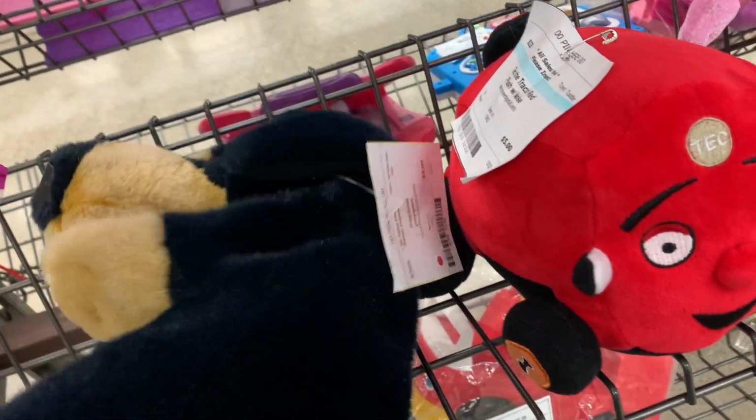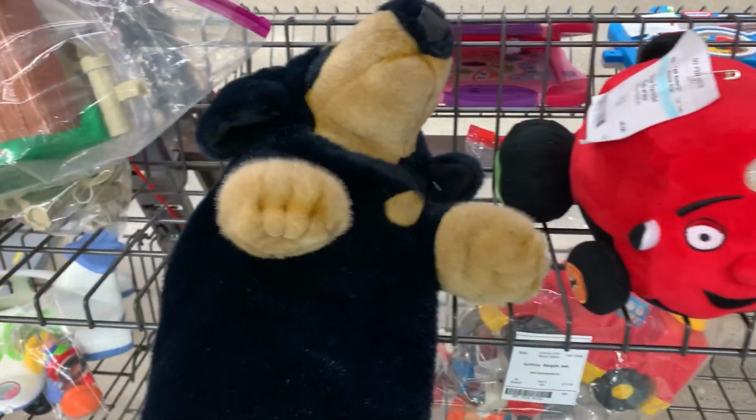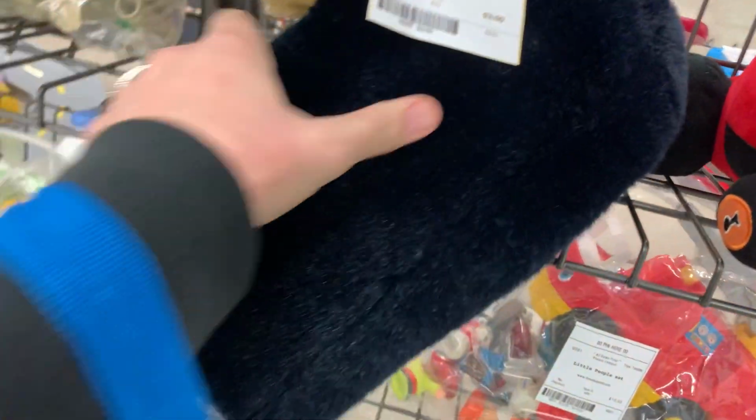Okay, so I did grab this dog. I'm trying to figure out if it is a puppet or if it is a golf club cover. And you will see at the end of the video, I'm going to show you comparables, and you'll see what I mean. It's kind of confusing. And let me know what kind of dog that is. Is it a Rottweiler?